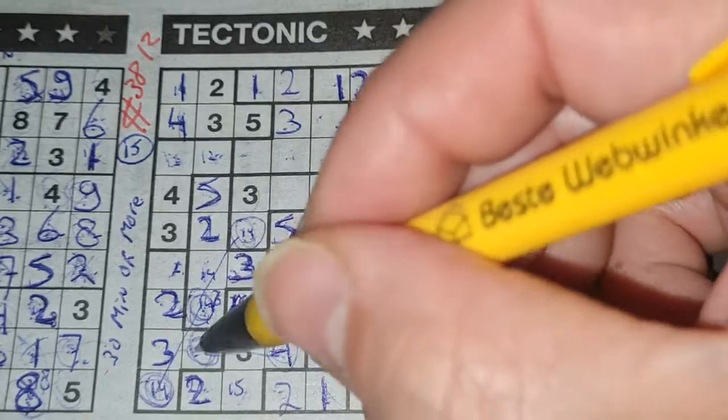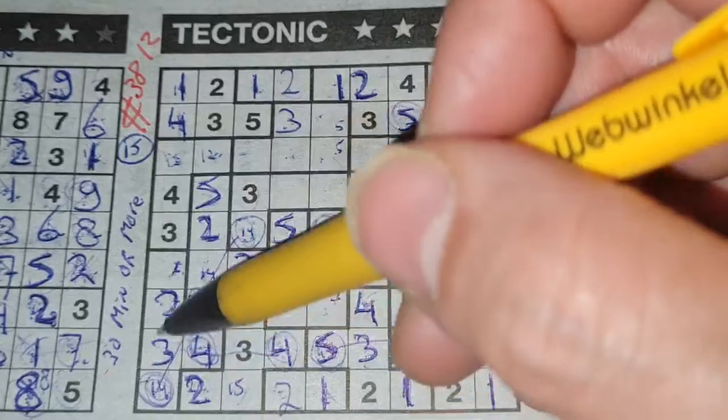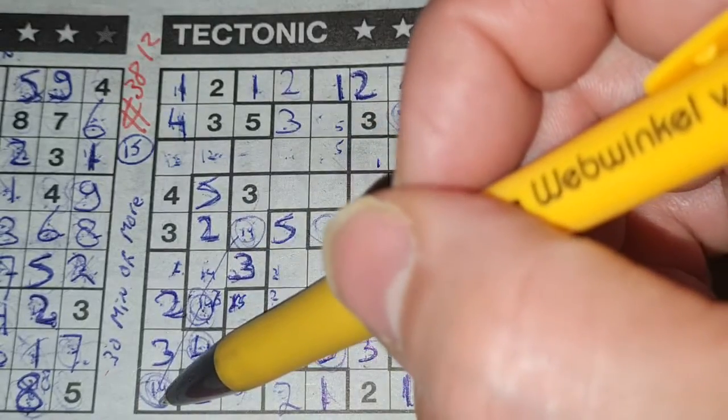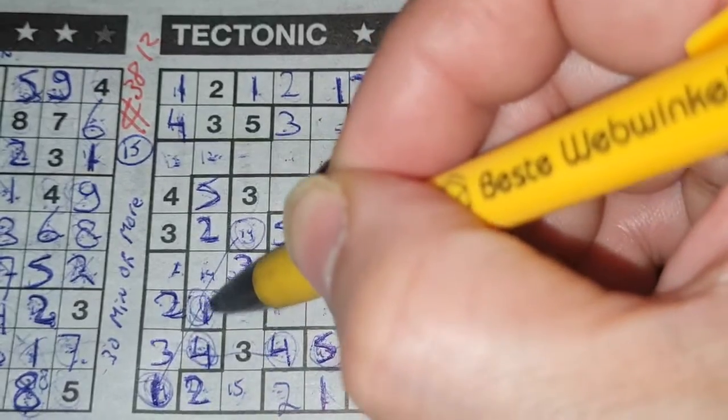And this box is connected with that box. Should be also a 4. Okay, now we have a 4 here in this area. This box cannot be a 4 anymore. This box should be a 1. And this box is connected with that box. Should be also a 1.